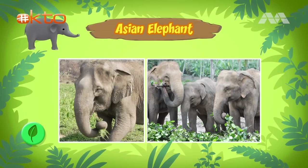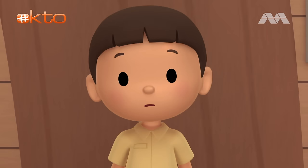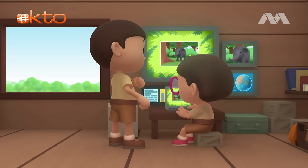Where do Asian elephants live? The Asian elephant can be found in lowland forests and grasslands of India, China, and Southeast Asia. The baby elephant must be hungry. We should bring it back to its mother. Come and join us. Great idea, Leo. See you downstairs.